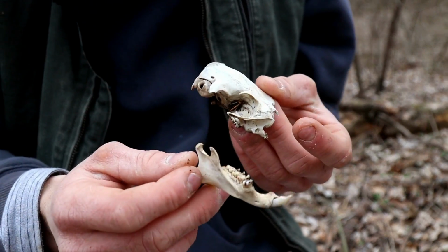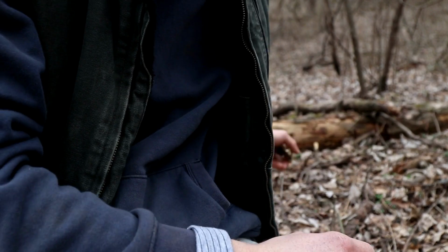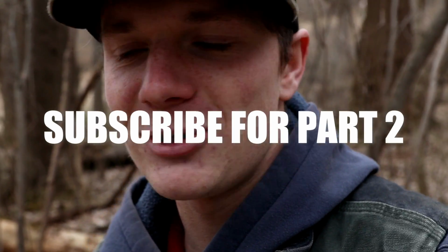Yeah, there's no reason to keep this, so I'm just gonna go ahead and put it back where I found it. My suspect is some kind of groundhog or ground-dwelling animal. I don't know, but that is the first find today. Nothing special, but we got a solid half-decayed skull. But the search continues.